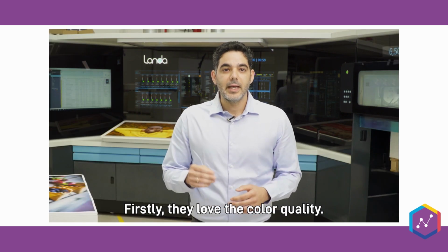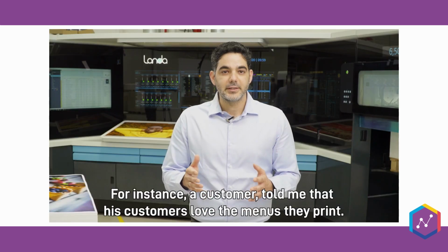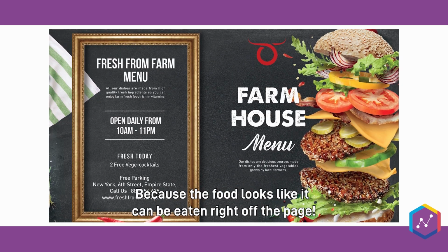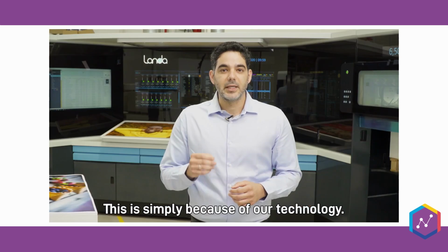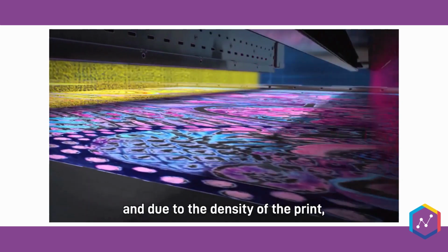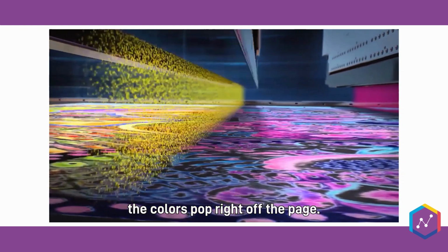Firstly, they love the color quality, the quality of the print. For instance, a customer told me that his customers love the menus he prints because the food looks like it can be eaten right off the page. This is simply because of our technology. Nano ink small particles are at the core of our ink, and due to the density of the print, the colors pop right off the page.